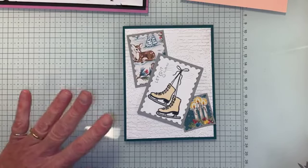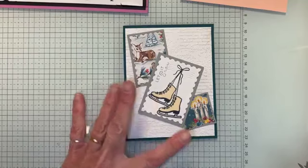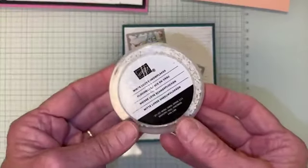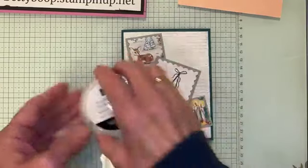And if you like that, I think you will enjoy this paper. And purchasing this paper goes to a good cause. So that is great news. But we're not done yet. We're going to add one little more thing to pop this up, and that is these white loose snowflakes.